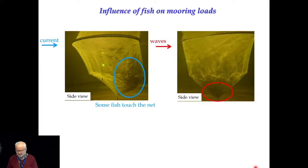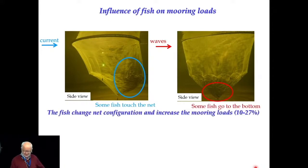So now it's the question of the waves. They have also done the waves. And what happened then is that they went down. I think this is very important for other reasons. Can we set up some simple way of telling a certain type of criterion, as we have in operational studies of a ship, for instance? So some of the fish went down. When it comes to the mooring loads, we talked about 10 to 27% of it.